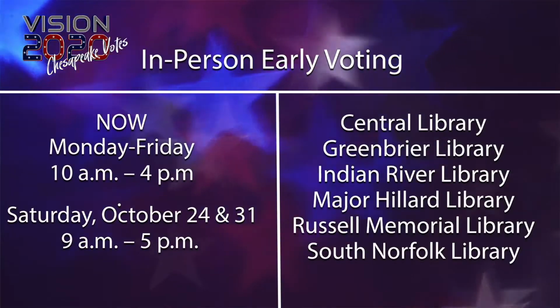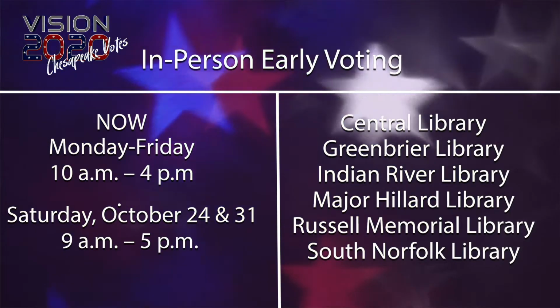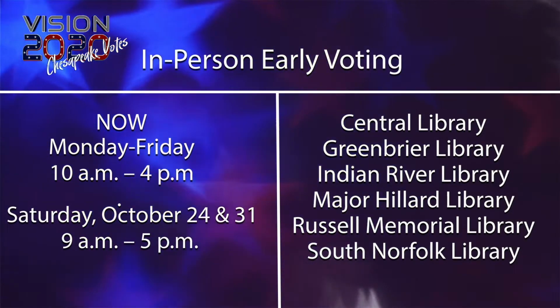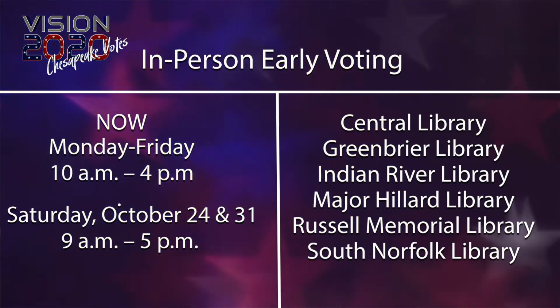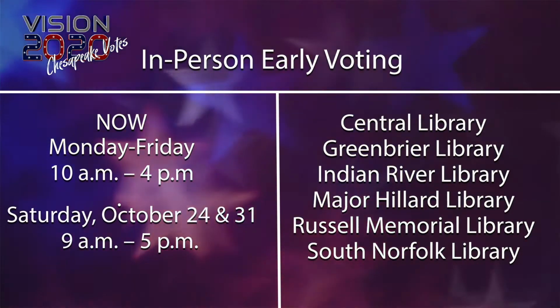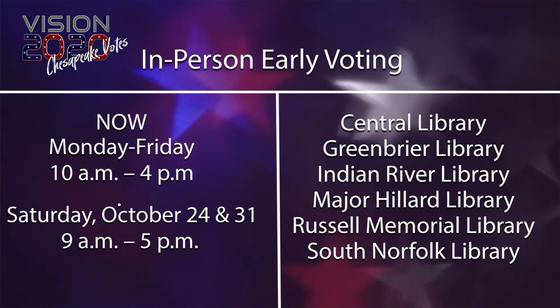So for the details on early voting, here's everything you need to know. You can vote any weekday from 10 a.m. to 4 p.m. or on Saturday, October 24th or Saturday, October 31st from 9 to 5. You don't need a reason to vote early. You don't need to apply. All you have to do is go to any library branch that's convenient for you. Doesn't have to be the one in your zip code.